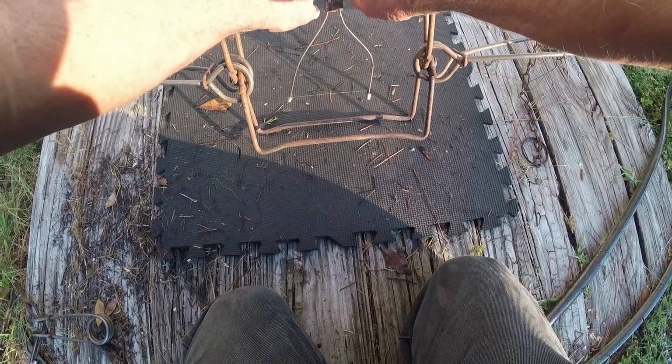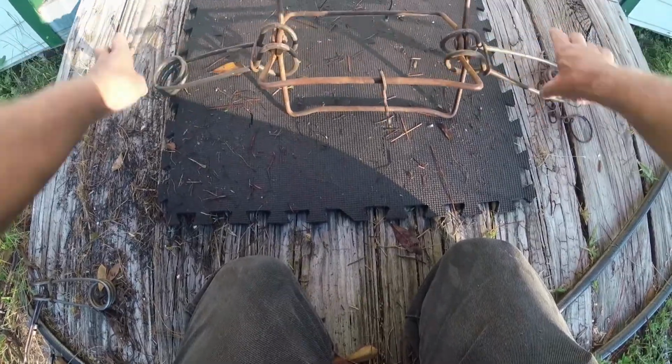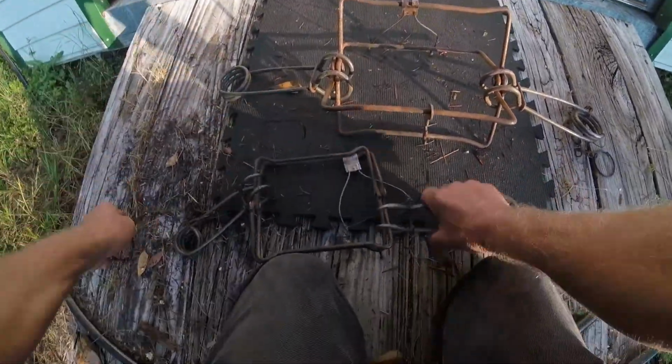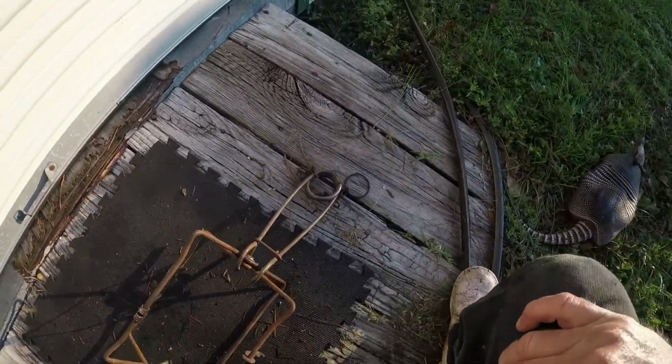I usually store them tripped, like so. Okay, now I've got it like that. Now I just hang them up. See, this one's cocked too. I haven't noticed any reduction in the spring tension. I've been using these flipping things for years. So yeah, that's your little deal for today.